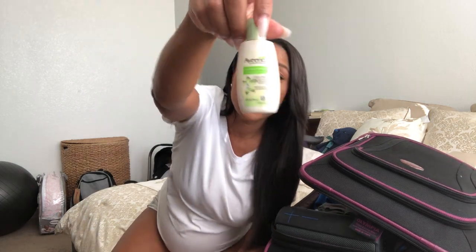I have my loofah here for the shower. I know I'm gonna wanna take a shower after I have given birth. It's gonna be nice to take a shower. So I do have my loofah, and I did bring some body wash as well. This is just the Aveeno body wash. So I have those two things here.